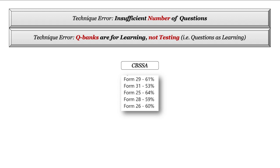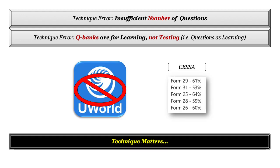of practice questions, but her scores weren't improving. Based on what we've reviewed so far, what was the problem? And the answer is technique matters. She jumped right to the practice exams without ever going through the Qbank. She was testing before fully cementing content. She was struggling with marginal knowledge. She ultimately committed to the Qbank and did fine.